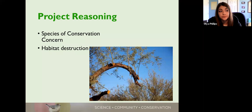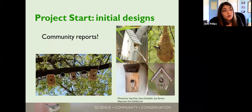A few years back, Tucson Audubon started receiving reports of Lucy's warblers using unconventional areas to nest, such as decorative fountains, decorative houses, gourds. This led us to develop our initial five designs that you see on the left, and they ranged from typical looking rectangle with a circular entrance hole, and also to PVC pipes, which were modeled after a reported nest inside of a metal pole that was holding up a sign.